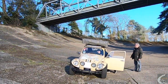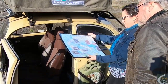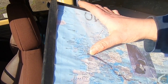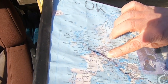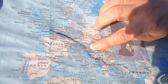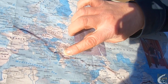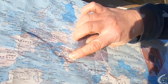So I have the map here of where I've been. It's terribly faded. I need to make a new one of these up. But you can see my rough route. So I started at Goodwood down on the south coast and headed across Europe, Belgium, down through Germany and down to Austria and down the coast of Croatia, across Montenegro, and Kosovo, and then down across Macedonia. With a story to tell about Macedonia.